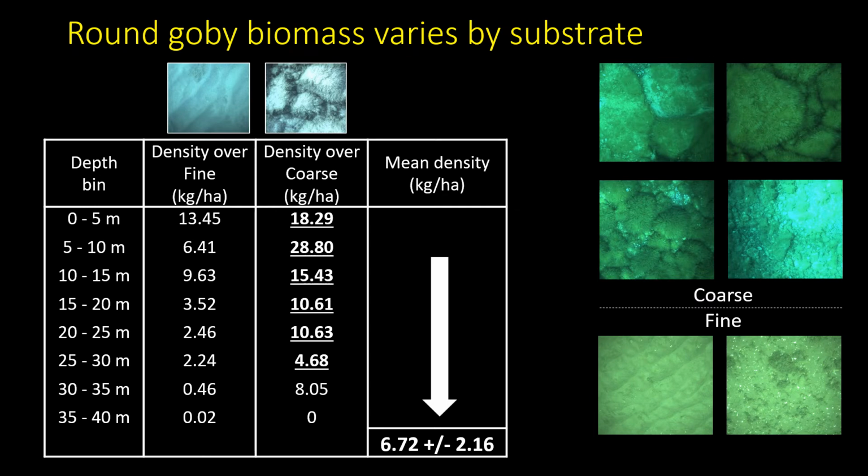We found that Round Gobi biomass varies significantly with substrate. The two substrate classes that we defined in this study were fine substrates characterized by sand, in some cases with some pebbles and cobbles sparsely scattered, and coarse substrate, which is characterized by pebbles, cobbles, mixed substrate, and boulders. We found that density over coarse substrate was significantly higher in every depth bin, down to 30 meters.